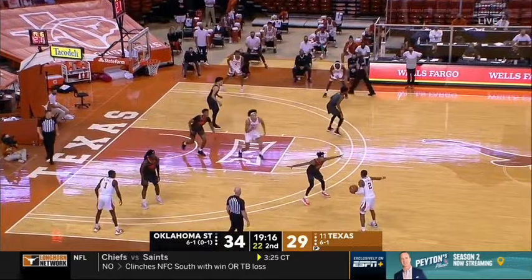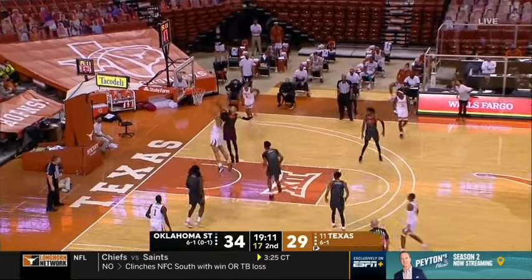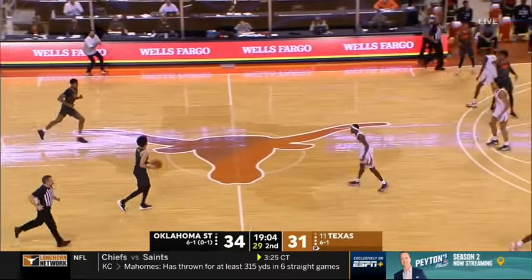Andrew Jones leading the way for the Longhorns with 12. Greg Brown has 2 fouls. Brock Cunningham with 3 fouls. Good find to Jericho Sims. Throwing it down. Up the feed from Matt Coleman.